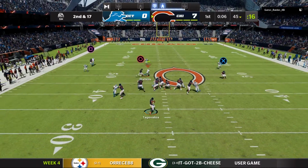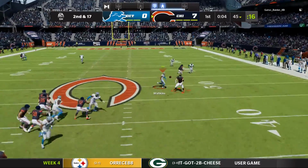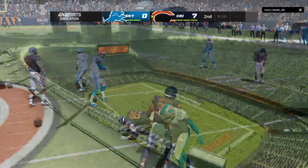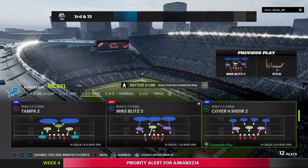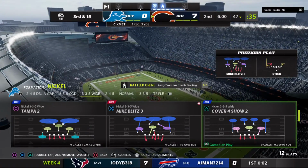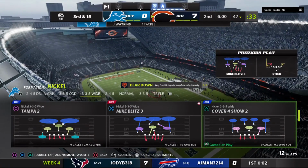After the sack on first down. Tua. Open man is Kmet, the tight end. And he'll be taken down as that will take us to the end of the first quarter of play. Only 3 yards on the catch. It's third down.